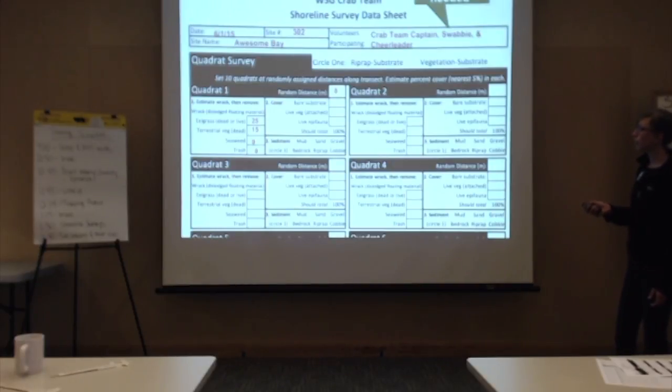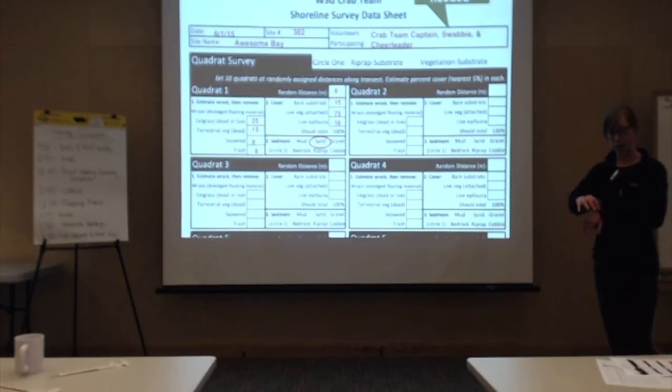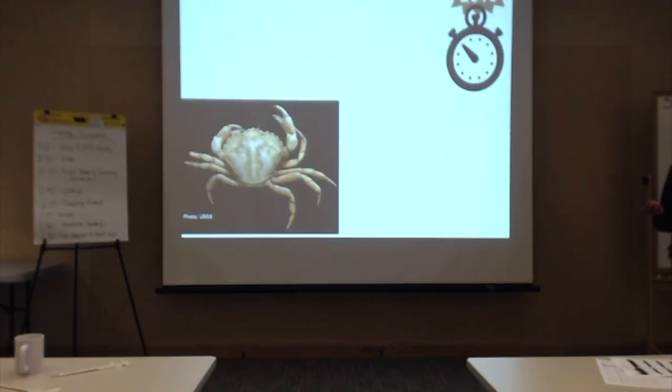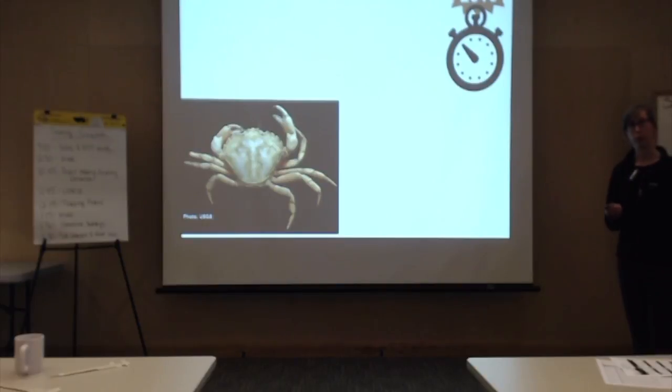Number 2, we look at cover. How much bare substrate, live rooted vegetation, and live epifauna do we have? This should total exactly 100%, no more, no less. And then lastly, we select our sediment type. Again, circle only one of these categories to give the dominant substrate type. If you have, for instance, a few cobbles in a muddy area, whichever one takes up more space, that's the substrate type you choose. And then we can move on to our next quadrat and proceed sequentially 1, 2, 3, 4, etc. Okay, any questions about that? We'll get a chance to practice it briefly at least.